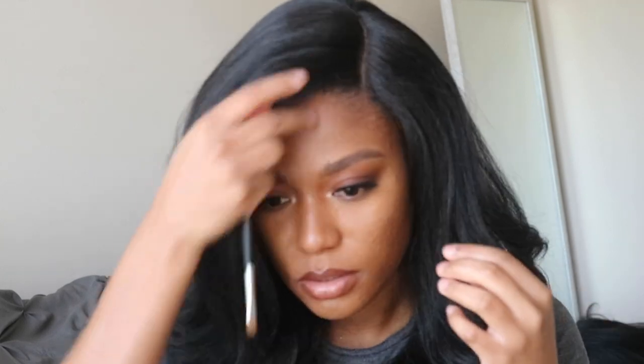So I'm gonna take a brush and put some concealer in the part to make this look a little bit more realistic. Okay, I'm like, look, I hate when you have lip gloss and your hair gets stuck to the, honey, it just was horrible.